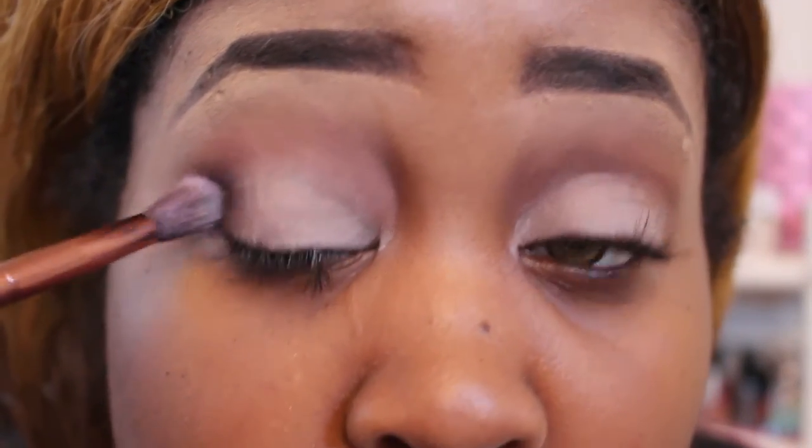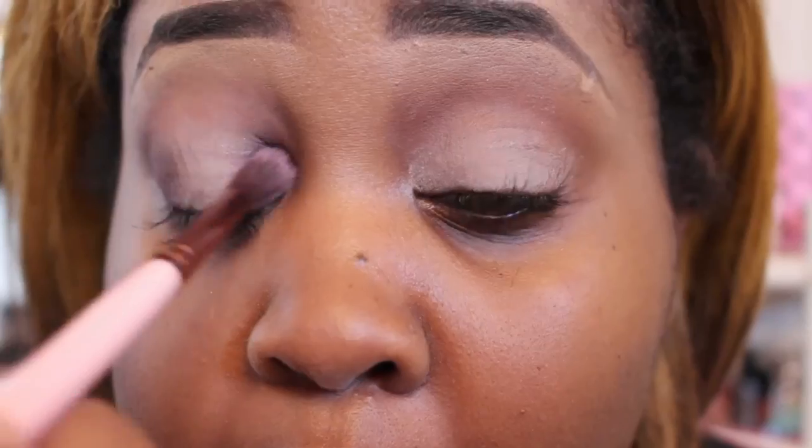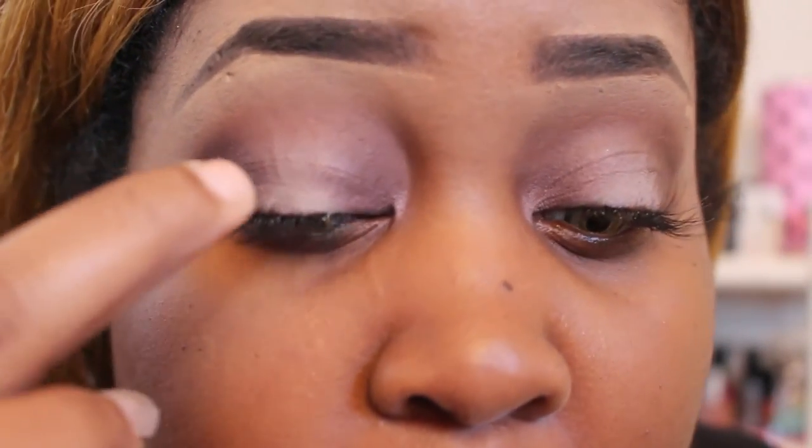So I'm going to continue to go outside like that. And then I'm going to take the same color, same brush, and I'm going to go inside. So I'm going to work that and leave that center open. So I'm just going to do that outside and then in the inside. So I'm going to do the same thing to the other side. With my finger, I'm going to take the color Self-Made, which is this nice golden color here. And I'm just going to dab that right in the center where we left that open.